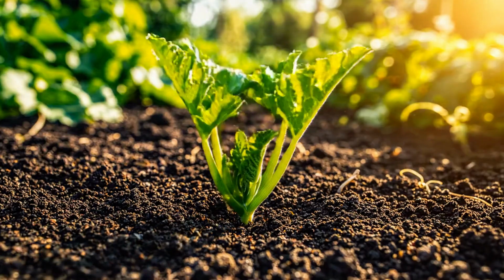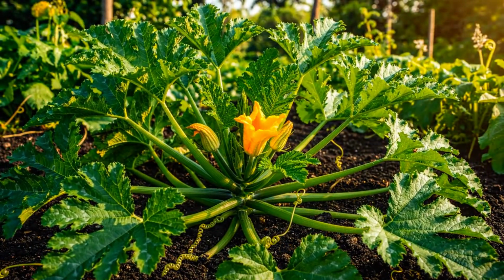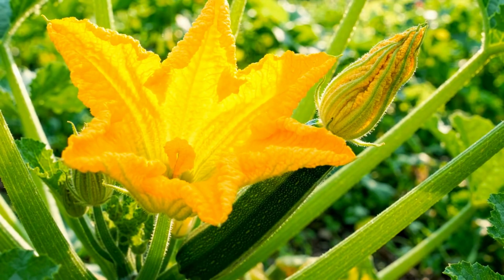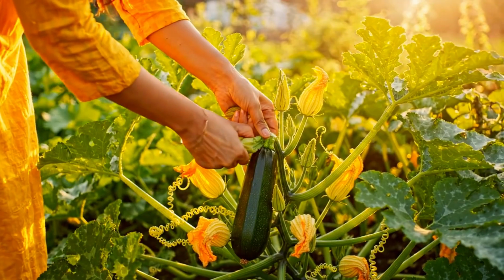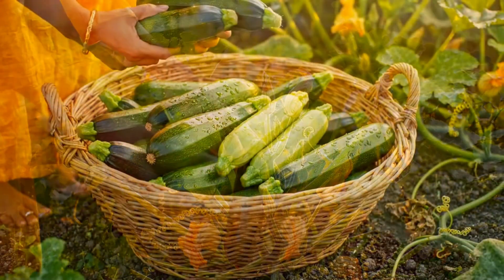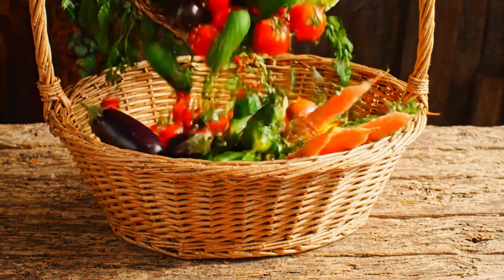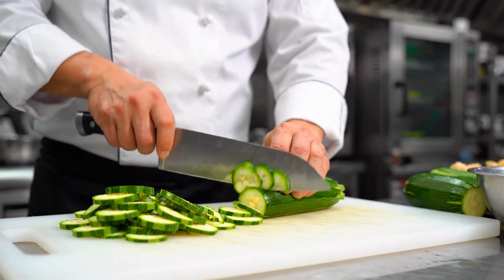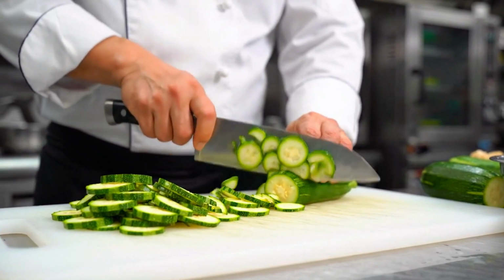Zucchini has a way of going from cute little seedling to full-blown food factory before people are mentally prepared for what's happening. Another reason it works for lazy gardeners is that the reward shows up fast and keeps coming. Once the plant starts producing, it doesn't politely hand you one vegetable and rest for a while. It keeps going, and going, and going. That constant output creates momentum in the garden. Suddenly you're harvesting often, cooking from your own yard, and wondering why more vegetables can't be this generous.